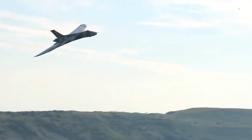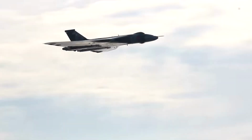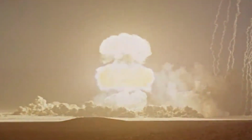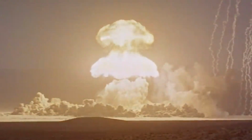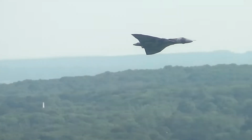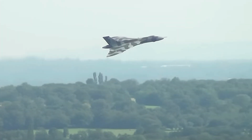The Vulcan had the capability to perform at high altitudes and at high speeds. It was highly maneuverable for a bomber, and it came equipped with electronic warfare capabilities. It was also capable of delivering a nuclear bomb deep inside the heart of the Soviet Union. And at the time, they could do nothing to stop it. And for that reason, it was the most terrifying aircraft of the Cold War.